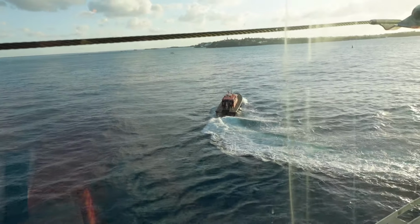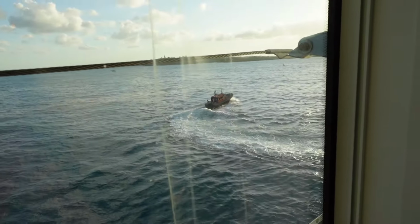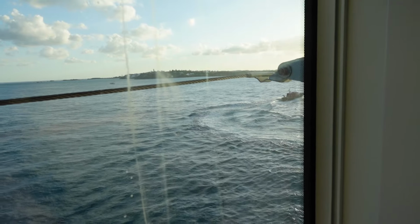Our pilot is leaving us. We are at sea officially again. That guy loves his job though, man. Yeah, he loves his job. That's so cool.